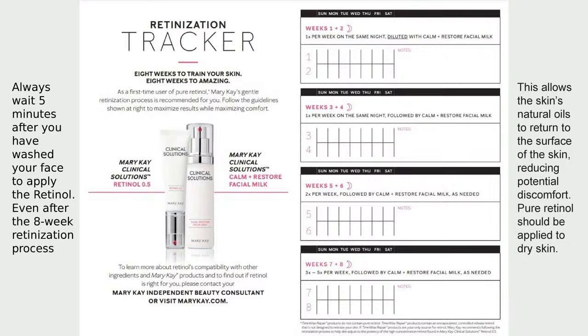In weeks 1 and 2, you're only going to use this product once a week, and you're going to mix both the retinol and the Calming Milk together, just 1 pump of each. I did 1 pump of each on my face, but then I also did 1 more pump on my neck, because I felt like 1 pump wasn't enough to cover my face and my neck, and I wanted to make sure I was also using this on my neck. I did test it in a small area on my neck first before I put it all over my neck. The first time I applied it, I was like, let's just test a little small area.